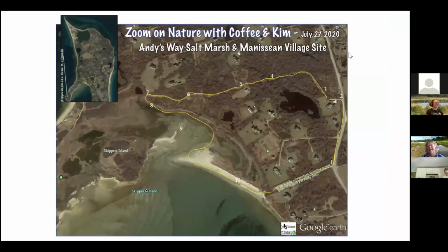Moving on. Here's our map of where we're going to go. I parked at the Andy's Way parking lot, which is about where my pointer is. Then we're going out to Cornneck Road, where the Andy's Way sign is, and along Cornneck Road. Then we come into this road that is the right of way to this pretty large conservation area that doesn't have a lot of access. This part of the trip is a dirt road.